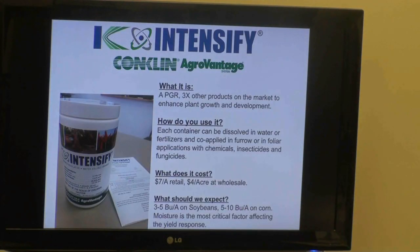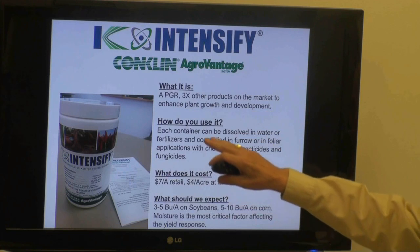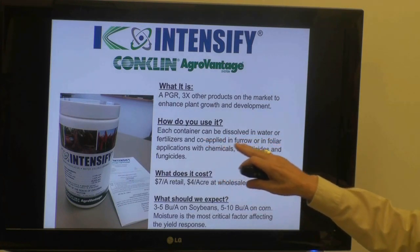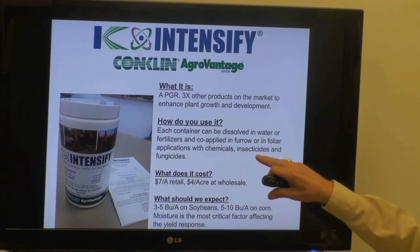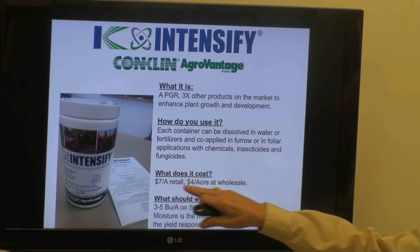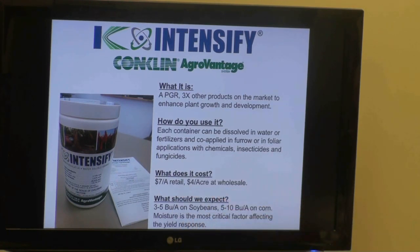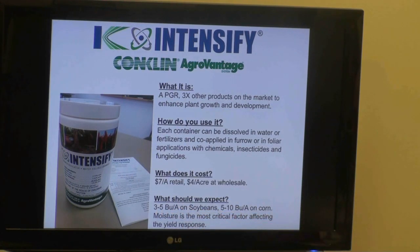Okay, let me go back to this one. So again, Kip tells me it's 3 times the concentration of other products on the market, but it's half the price. Each container can be dissolved in water, fertilizers and co-applied in foliar or in furrow. Chemicals and insecticides should mix with. Cost per acre retail is 7. Your cost if you're buying wholesale is at 4. And what you should expect, 3 to 5 bushel on beans, 5 to 10 on corn. Moisture is critical. He says the wetter the year, the more dramatic the results are going to be with this product.